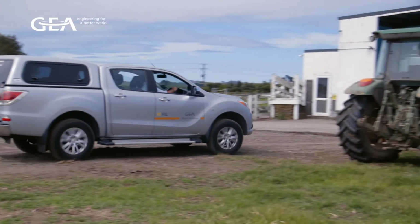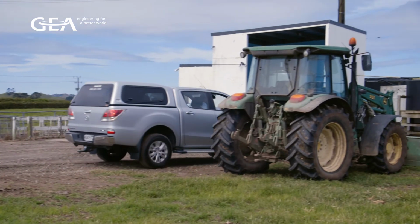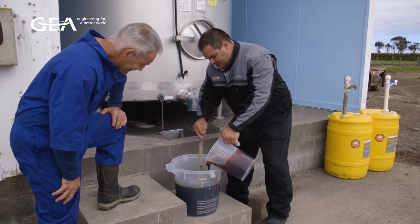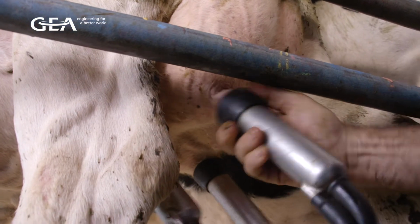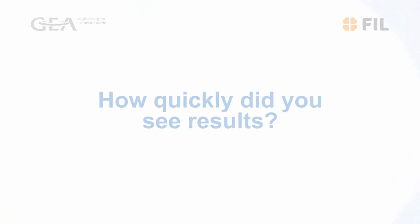We did a trial, and basically the trial was really over about 4 weeks. To be fair, wife and I were pretty sceptical about it all. And after the first week, we actually noticed some difference, some real difference. Udder health was far, far better, and the teats definitely were much softer.